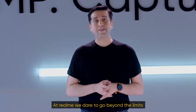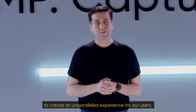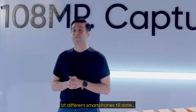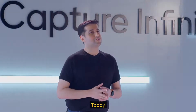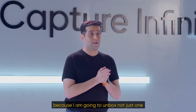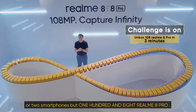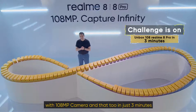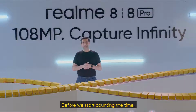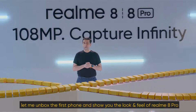At Realme, we dare to go beyond the limits to create an unparalleled experience for our users. I'm sure that you must have seen numerous unboxing videos of different smartphones till date. Today is not going to be a regular unboxing session, because I'm going to unbox not just one or two smartphones, but 108 Realme 8 Pro with 108 megapixel camera, and that too in just 3 minutes. Before we start counting the time, let me unbox the first phone and show you the look and feel of Realme 8 Pro.